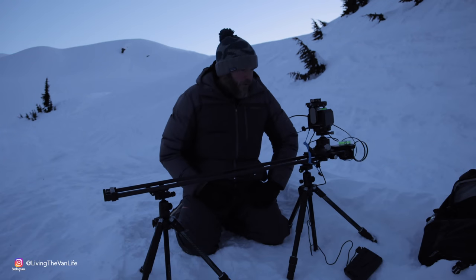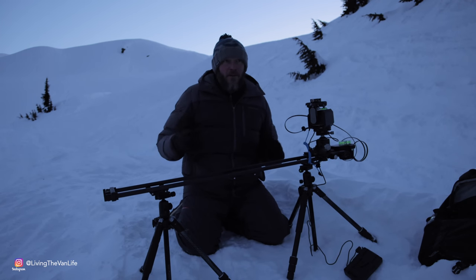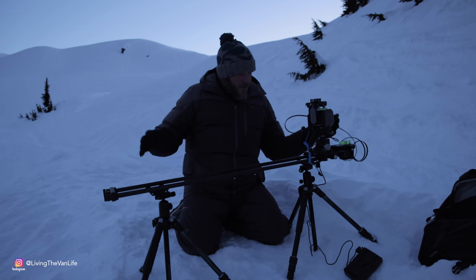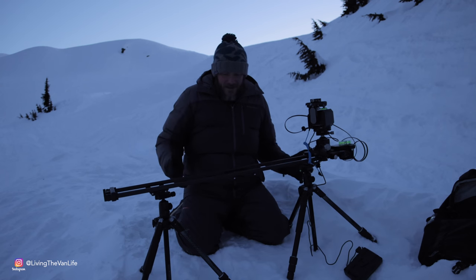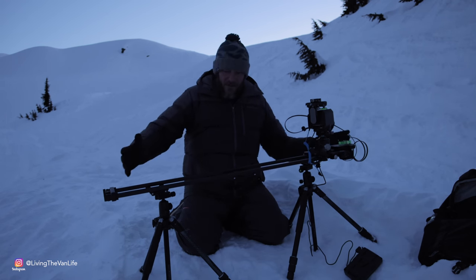So I apologize for the dim light right now. It's getting dark, which is what we want for our time lapse. But I wanted to give you guys a brief overview of my time lapse slider setup that I have here. This is what I've been using for the last 6 months or so in all of my videos.